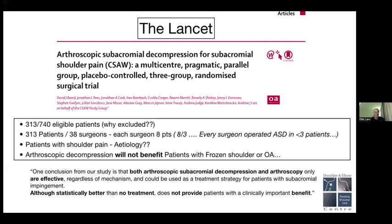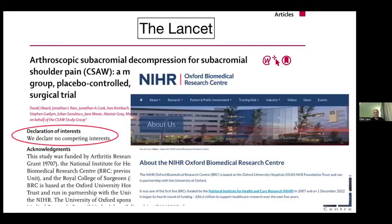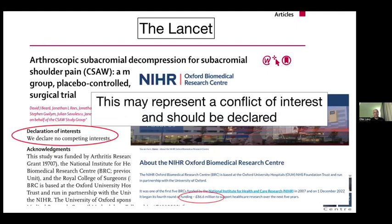And although they are statistically better than no treatment, it does not provide patients with clinically important benefit. And this is more an opinion rather than the result. So actually taking the results and changing it into an opinion. Again, the authors declare no competing interest. Again, we know that the government actually supports these institutions with many millions every year. And I'm not claiming anything, but I'm saying that this may represent a conflict of interest and should be declared.